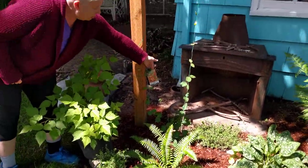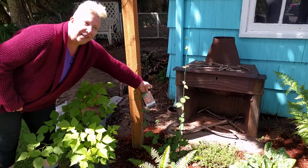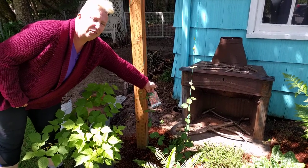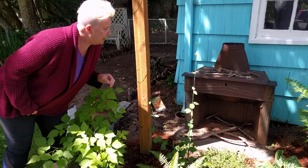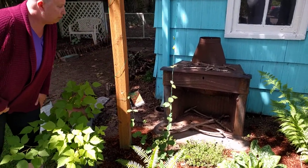Honestly, this honeysuckle, I tried to kill it. I chopped it down to the ground because it had a horrendous fungal infection. But apparently chopping it down to the ground was what it needed, because it's coming back and it looks pretty good.